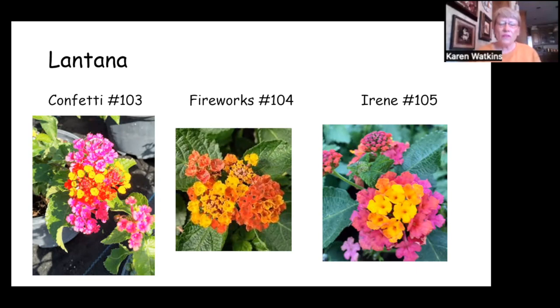And of course, all of these coleus are going to be in the sun. They will take part shade, but they do well in sun. They do their best in sun.